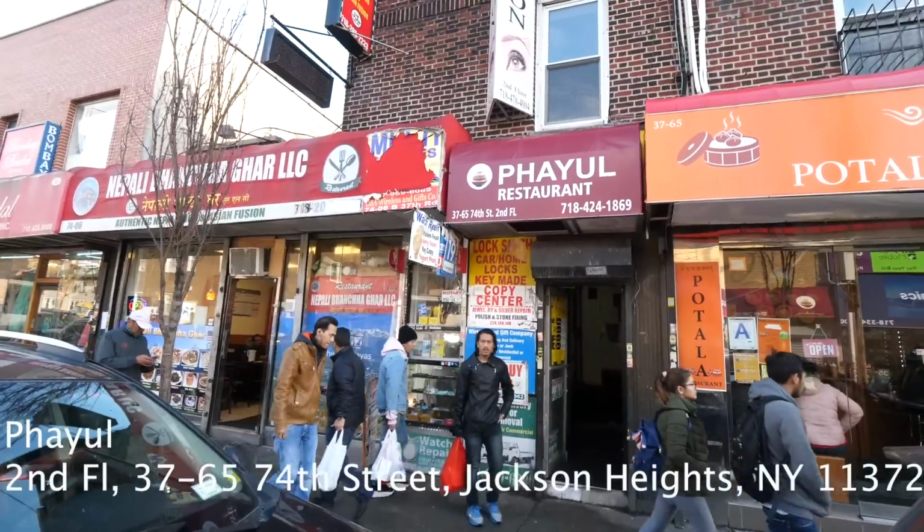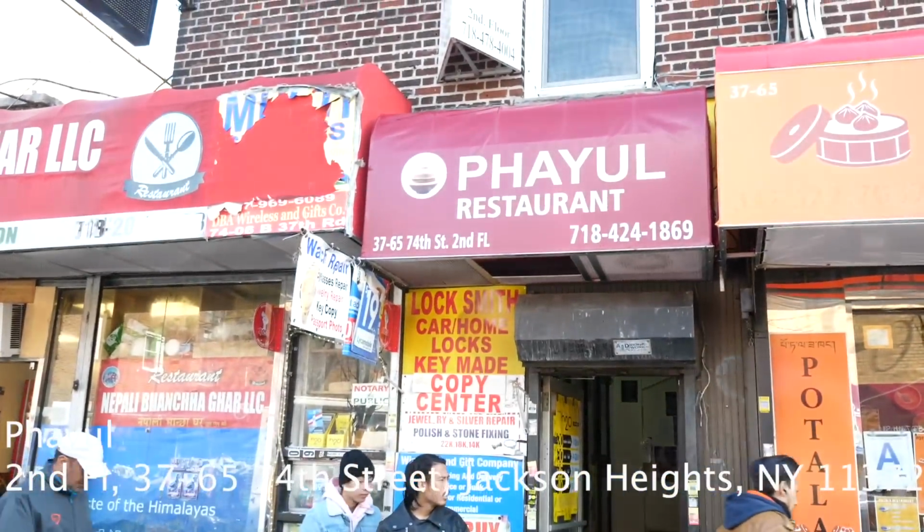Alright, so welcome to 74th Street in Jackson Heights. And as you can see around me, we've gone from more of a Hispanic neighborhood to more of an Indian, Pakistani, Bengali, and also Tibetan neighborhood. I don't know this neighborhood too well, so I'm not really sure on street vendors specifically, but I do know one of the coolest, most hole-in-the-wall restaurants I think I've ever discovered. So I think that sticks with the vibe that we're going for in this video. Just check this place out.